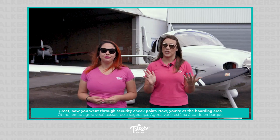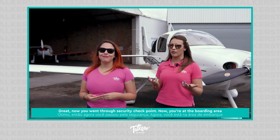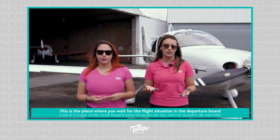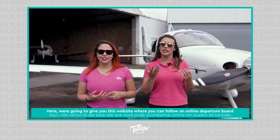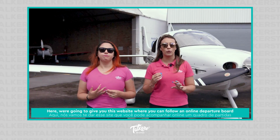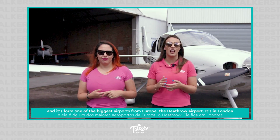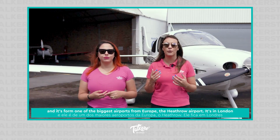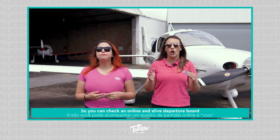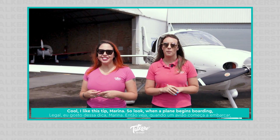Yes. Great. Now you went through the security checkpoint. Now you are in the boarding area. This is the place where you wait, checking the flight situation on the departure board. Here, we are going to give you a website where you can follow an online departure board, and it's from one of the biggest airports in Europe, Heathrow Airport. It's in London, so you can check an online and live departure board. Cool, I like this tip, Marina.